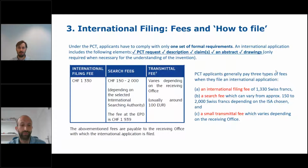I would also give you some more information about fees. PCT applicants generally pay, as mentioned on the slide, three types of fees when they file the international application. There is the international filing fee, then the search fee, whose cost varies between 150 and 2,000 Swiss francs, depending on the international search authority. And then most of the time there's a small transmittal fee, which also depends on the receiving office.